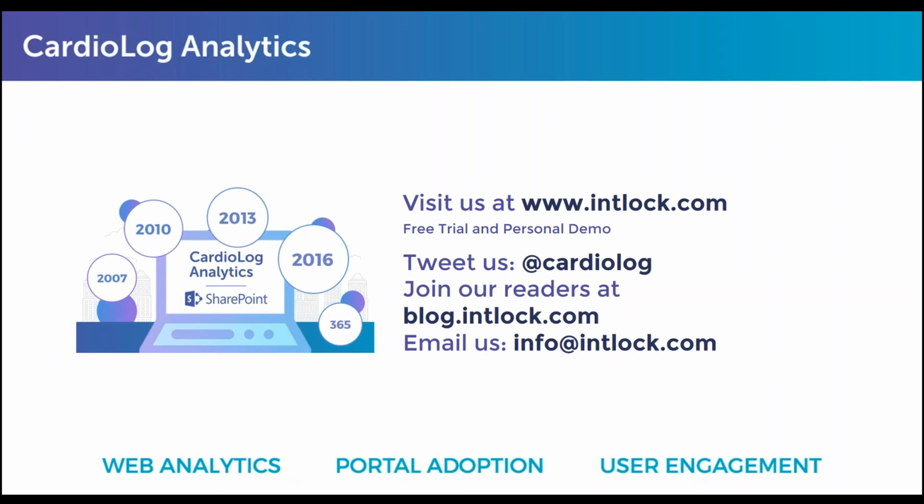Another question, is there a trial also for the on-prem version? The answer to that is yes. We do provide a 30-day trial for the on-prem version. You can send a quick chat to me as well about that, or you can visit our website at www.interlock.com. And if you're interested in seeing any of these metrics more in-depth, we didn't have too much time today, but if you'd like to see the SaaS solution or the on-prem solution more in-depth, we will be happy to provide a personal demo as well.